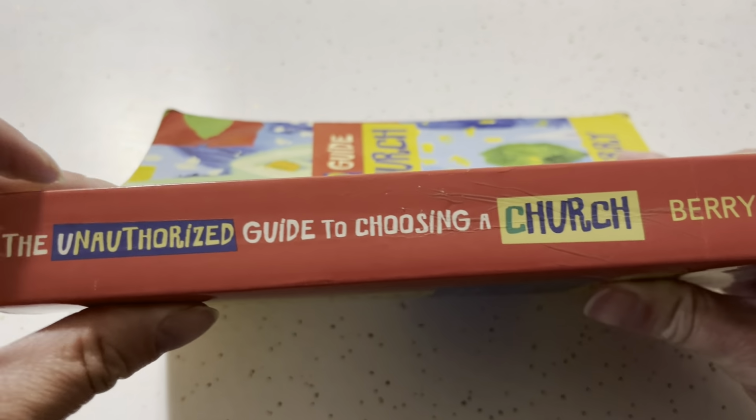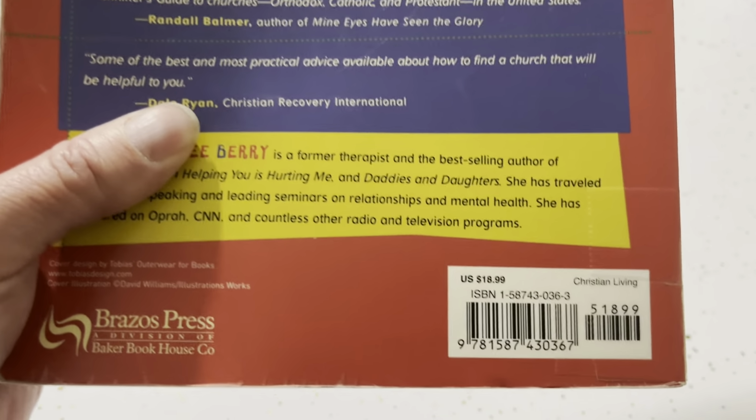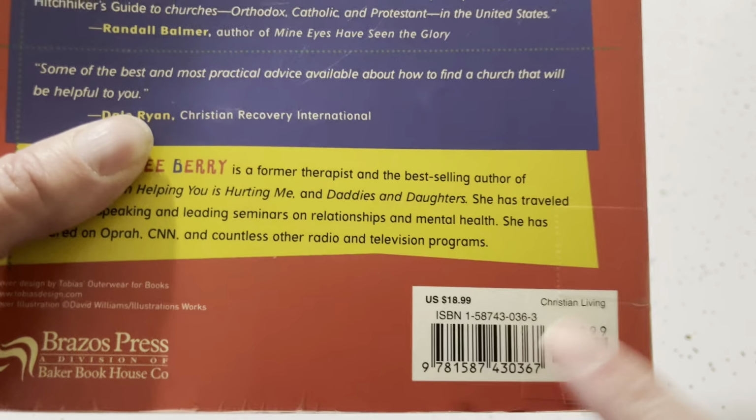Here's how the spine looks, and here's the back. I will include the ISBN in the video description, and I will try to find a link to where you can buy a copy of this.